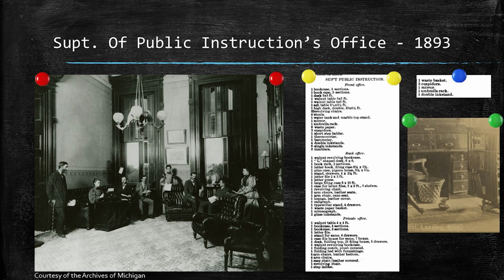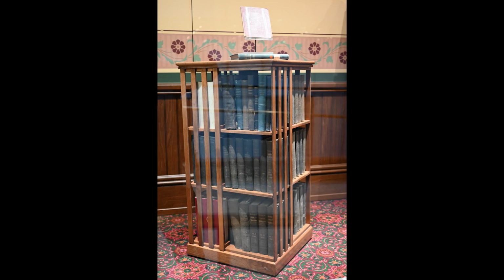And it's a reminder of the physical work that's being done. These are workspaces. So yes, it looks very pretty. I'm sure they cleaned off their desks before they took this photo. But this was a place of work. And to that end, in this inventory, there are bookcases listed. So we included a bookcase in this iteration of the office case.